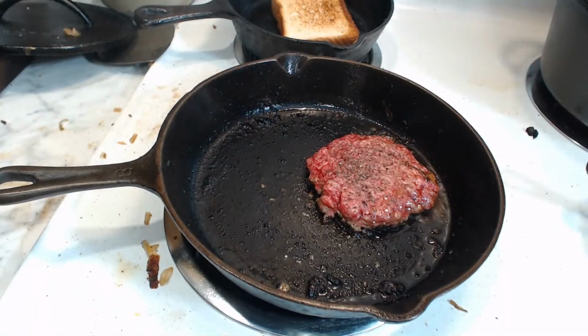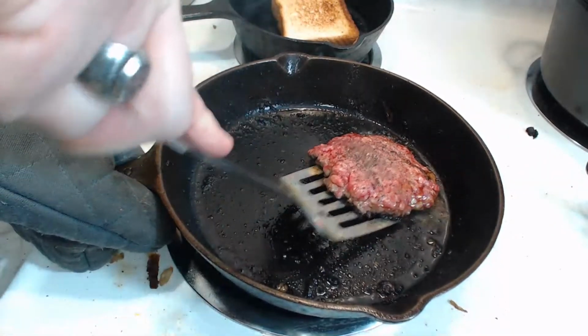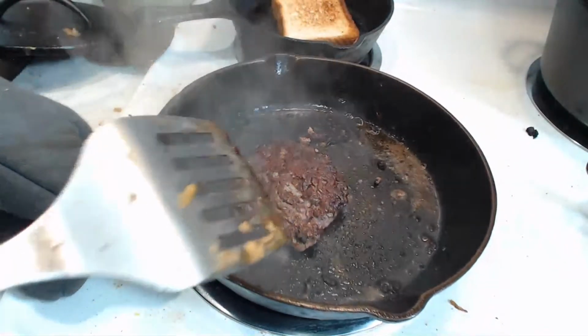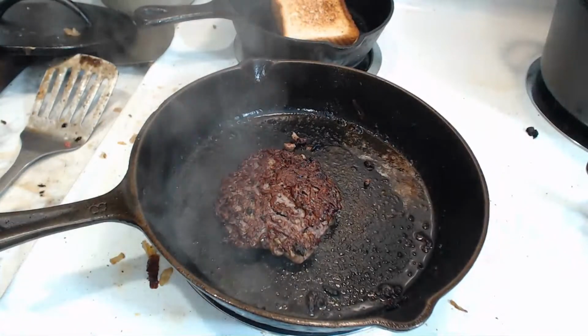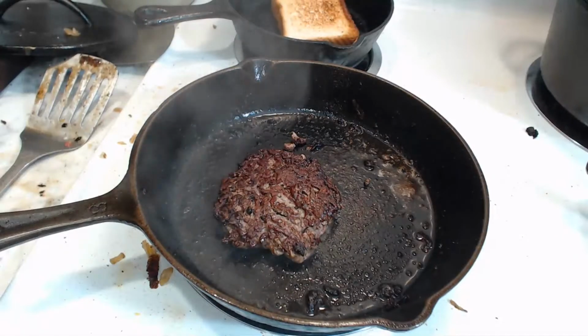So, as she says, just give it a nice. Yeah. Oh, that's actually not bad. Hey, nice. And I did this one myself too. I think this may be the first burger I've made that might actually turn out the way it's supposed to look.